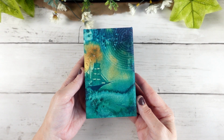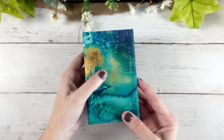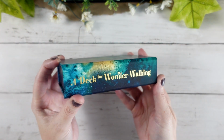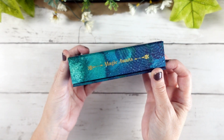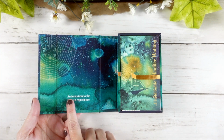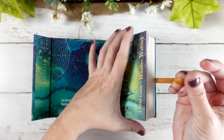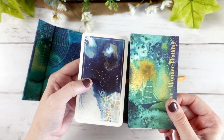So here we have our deck for Wonder Walking, which comes in this beautiful magnetic closure box. It has a gorgeous matte finish. We have the lovely gilded writing on it, a few of the cards on the back. On the side here, it says Magic Awaits. So it opens like that, and inside we have this gorgeous fold out, which says an invitation to the human experience. So inside the box, we have the little guidebook as well as the cards themselves.